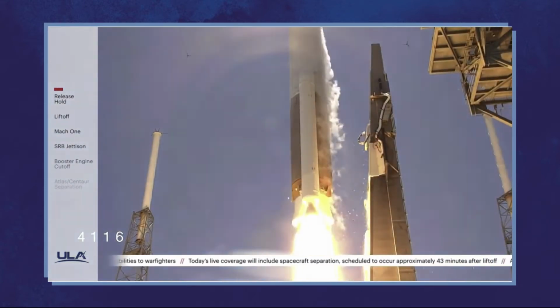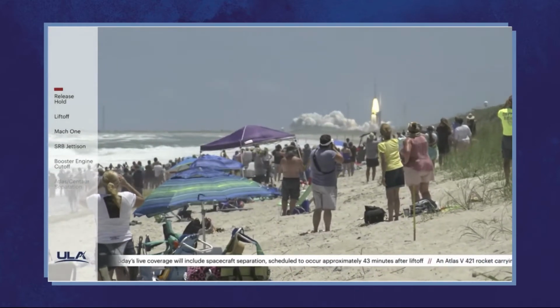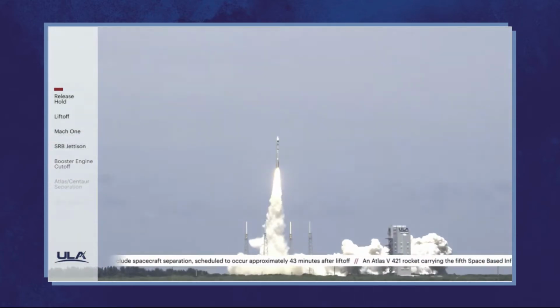Liftoff, the United Launch Alliance Atlas V rocket with the 5th Space-Based Infrared System satellite for the United States Space Force.